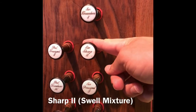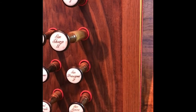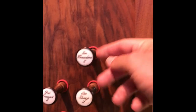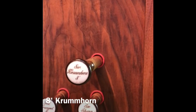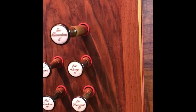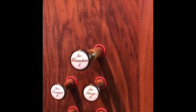And here's the swell mixture, the sharp. It draws on 2 ranks. And here's the reed for the swell. We've got an 8-foot Cromhorn. Very distinctive sound, very nice.